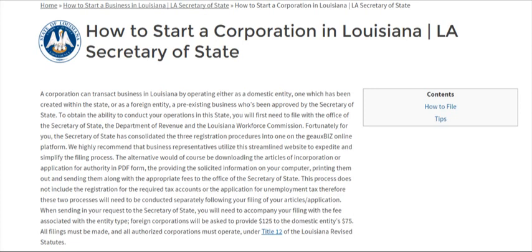you're going to of course need to file with the Secretary of State. You're also going to need to file with the Department of Revenue and the Louisiana Workforce Commission. Now this can be accomplished by creating a GoBiz account. You can file for all three at the same time. They've consolidated it into one online portal, which is great. I totally recommend going for that.